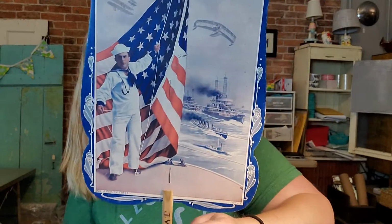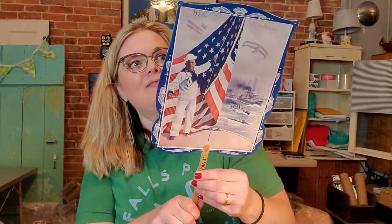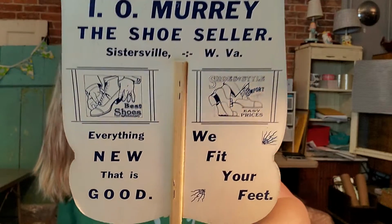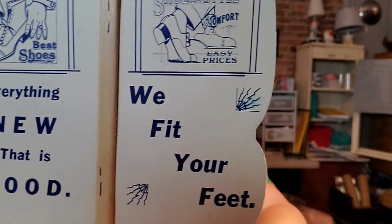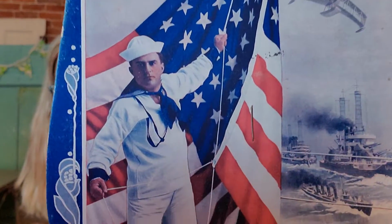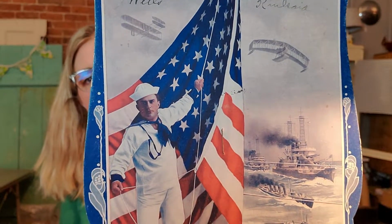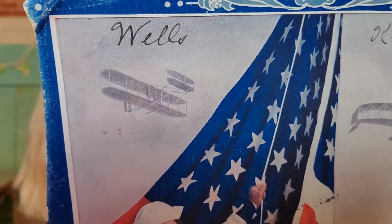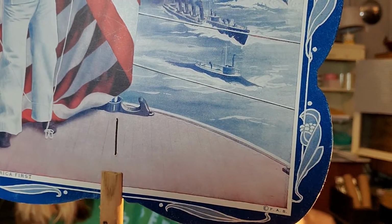But it is an antique fan. And it has an advertisement on the back for I.O. Murray, the shoe seller in Sistersville, West Virginia. Now look at the style of the shoes. See the women's shoe there and the men's shoe on that side. And then looking at the flag itself, you can see the sailor there holding the flag. Look at the airplanes in the sky and then the ships there.